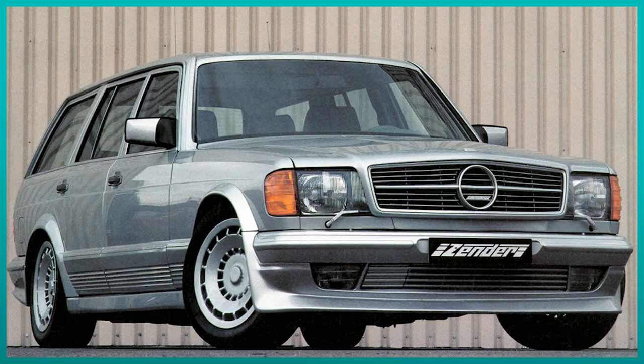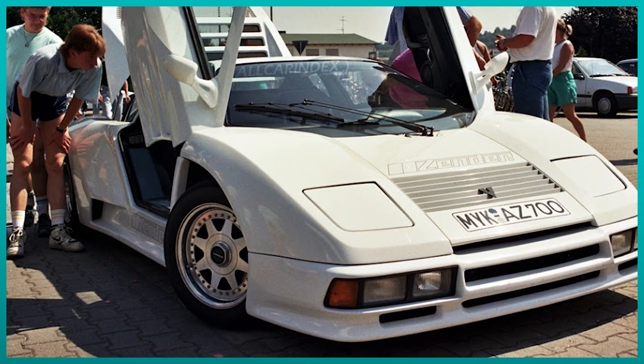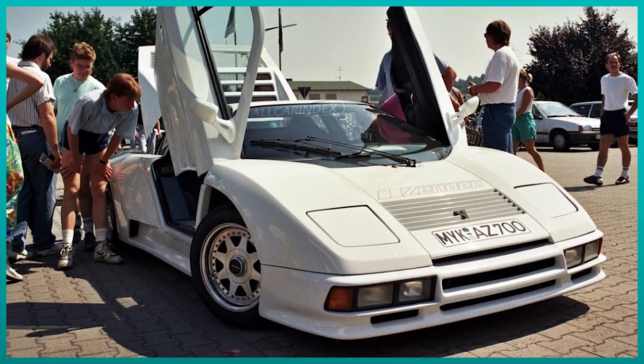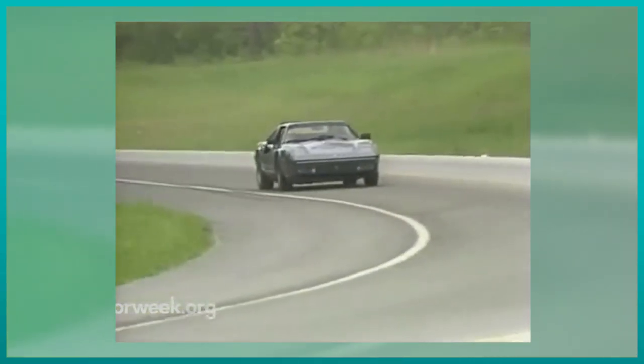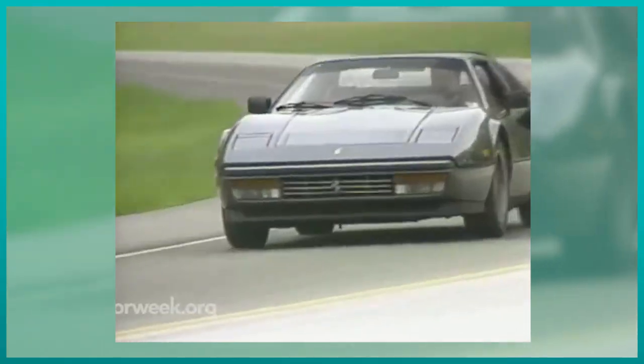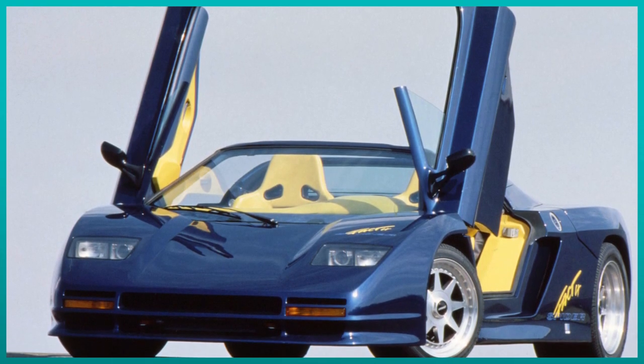But besides building body kits and wheels, they also have managed to build a number of cars under their name. Cars which could have gone head to head with the best that Ferrari, Porsche and Lamborghini could offer back then. So hello guys and welcome back to another video, and here is the story of Zender and their cars.